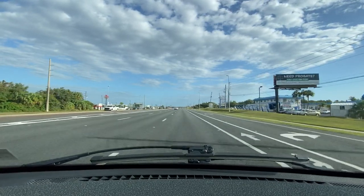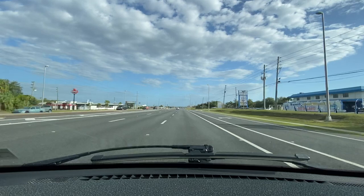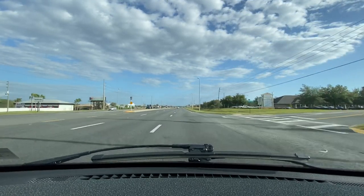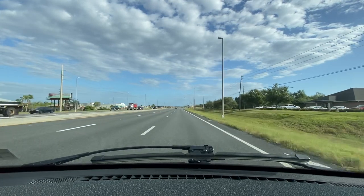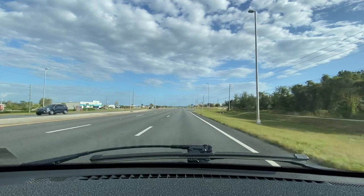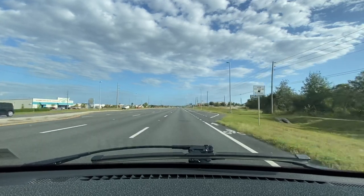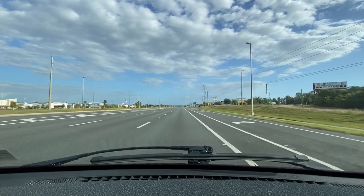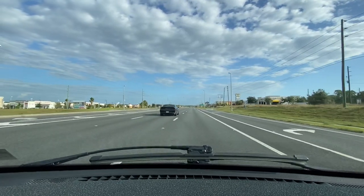Family Car Wash on my right. Auto detailing and so on. We got an Arby's on my left. Bay Dermatology and Cosmetic Surgery on my right. We got several businesses on my left. Maybe I should start merging left or I should merge right. We got Burger King. I think we got several businesses on my left. Let me merge left so I can show you these businesses.